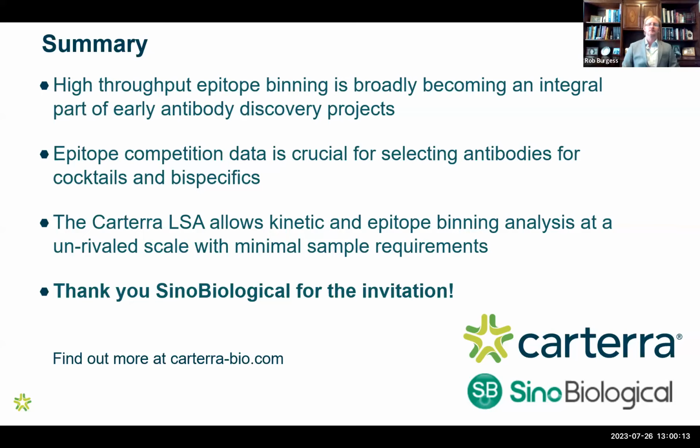Also, things like epitope binning scale really easily on the LSA. 96 by 96 binning is 2 plates, a plate of ligands and a plate of analytes. On an ELISA, it would be like 100 plates. Right. Just much more high throughput and capable in that respect.